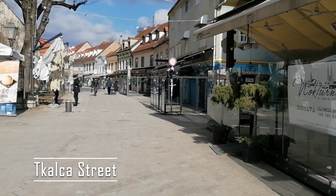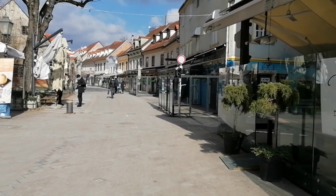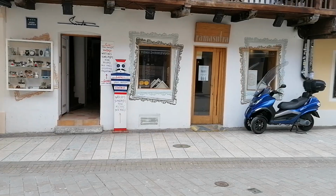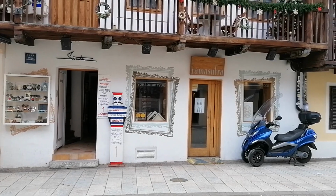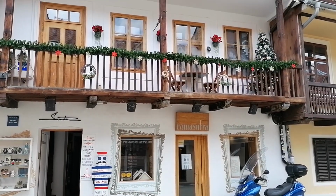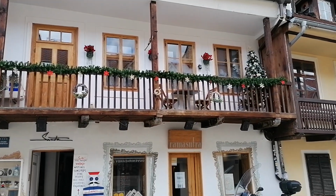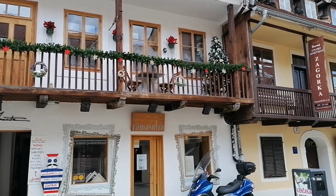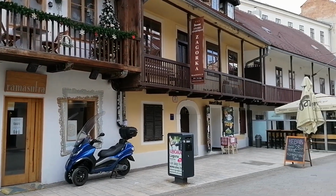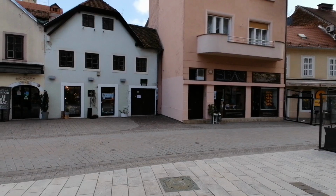Nostalgia. This is a famous street with restaurants, bars, and pubs. Croats love to eat and drink coffee. Before the pandemic, this street was always packed with people eating, drinking coffee, and socializing.